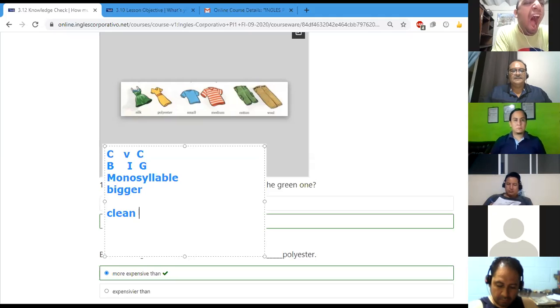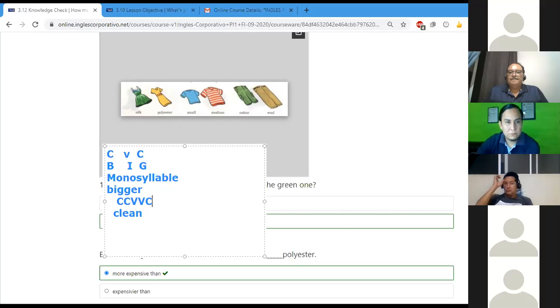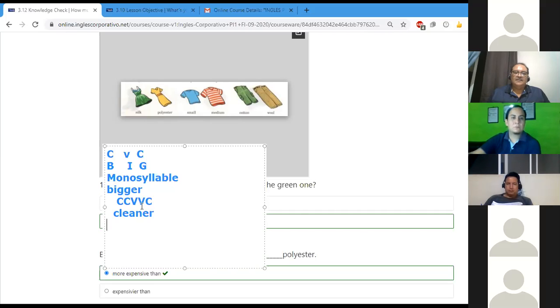Clean. Clean is monosyllable or not? Monosyllable, right? But what is the problem with clean? Consonant, consonant, vowel, vowel, consonant. It doesn't meet the two rules, right? Only one. Then in this case you have cleaner. Okay? So that's what happens when you have monosyllables and when the consonant is doubled and when it is not. Okay?